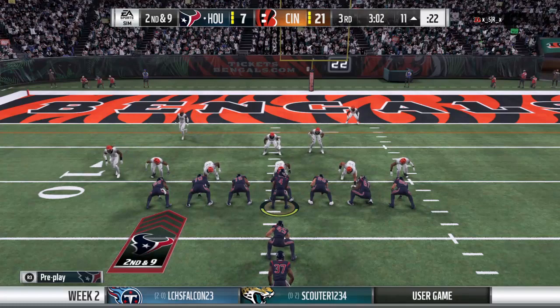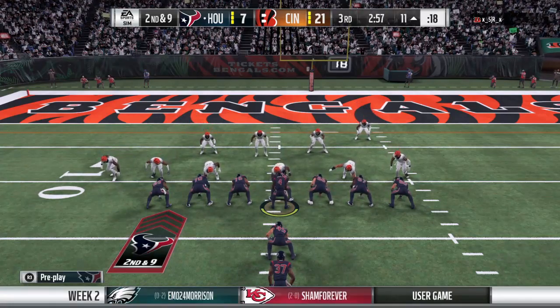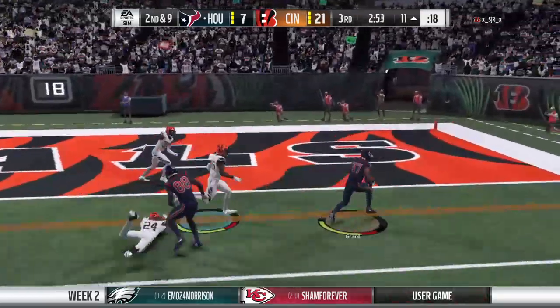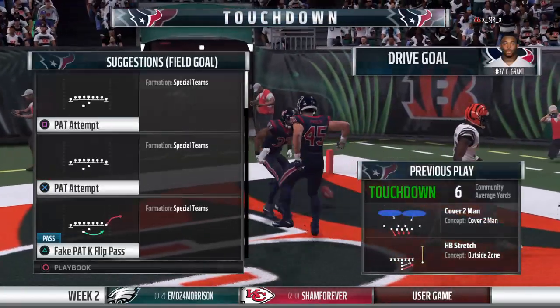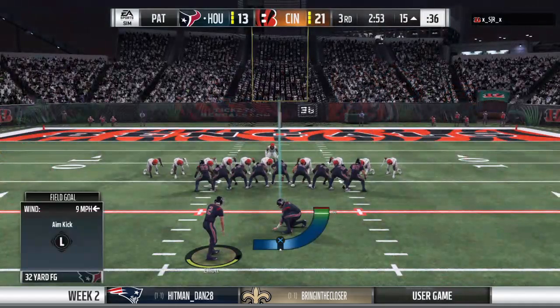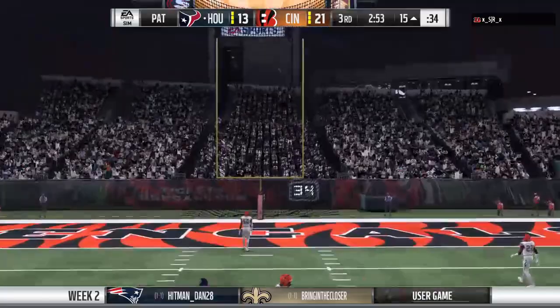And on the outside, they're playing press coverage. Now a handoff looking right. And he's in. Touchdown, Houston. Corey Grant with his 2nd touchdown of the game and 5th on the year. And the Texans have cut it to within a score.